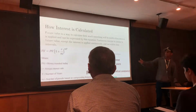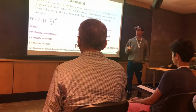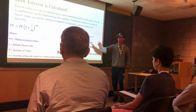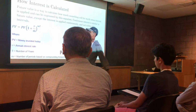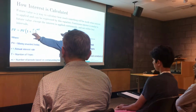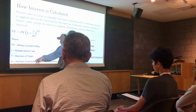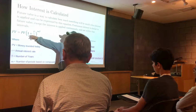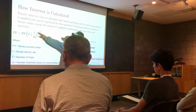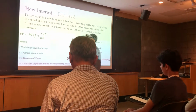How is interest calculated? This is interest, just a little more complicated. The concept of future value is basically interest, and you get this equation here. FV is future value and equals all this. I'm gonna explain this really simply. You have the principal times 1 plus the interest rate, to the power of however long you will have that interest rate.